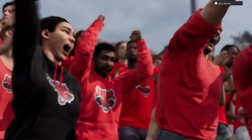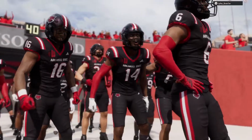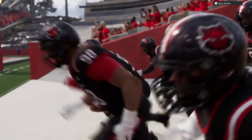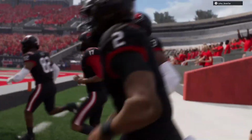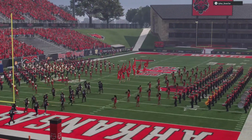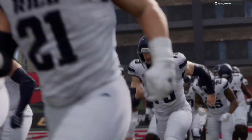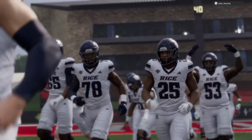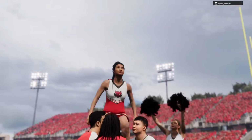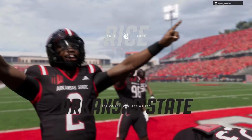Walking right into a trap. As any fan of college football knows, when you go on the road, you never know what you might run into. Welcome to Centennial Bank Stadium in Jonesboro, home to the Red Wolves of Arkansas State. As we'll see, the number 8 team in the country, the Rice Owls, taking on a team from the Mountain West, the Arkansas State Red Wolves.